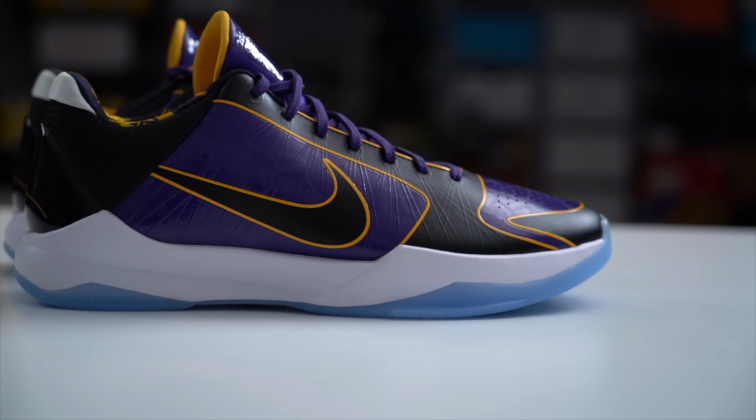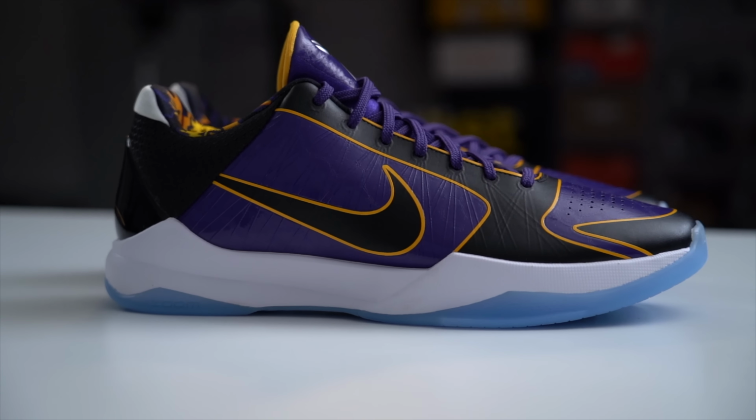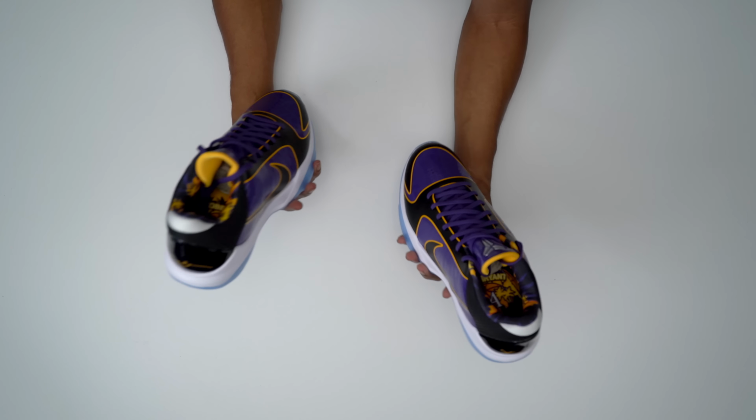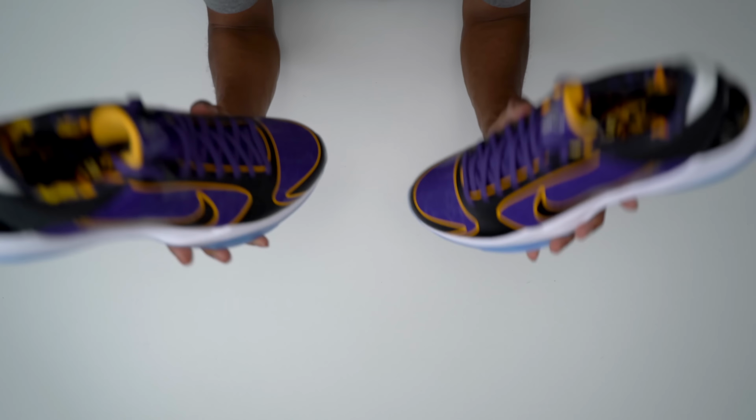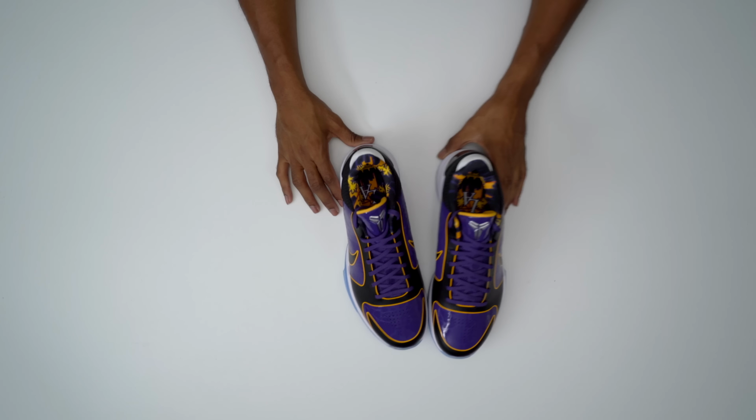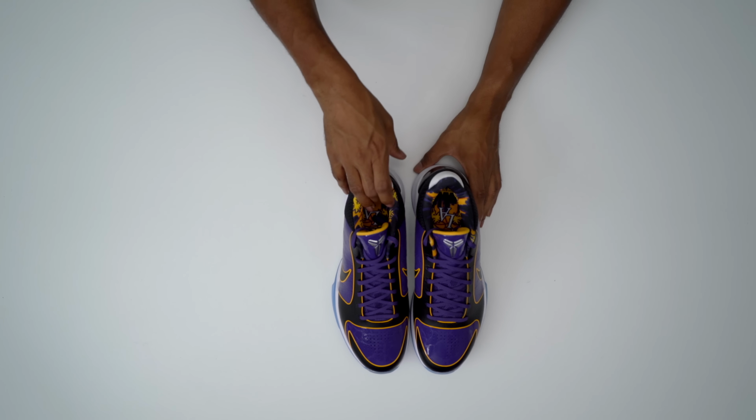Again, I love the black. The black just really makes that purple and gold pop a lot. Now, these aren't just a Lakers colorway, although a lot of people thought they were. These are actually inspired by the leather jackets that Kobe wore in the 2001 and 2002 season. If you go back and look at those, Kobe has on this huge black leather jacket that has all of these patches over it. I'm sure you guys have seen the photos of that before. So that's what these were inspired by.